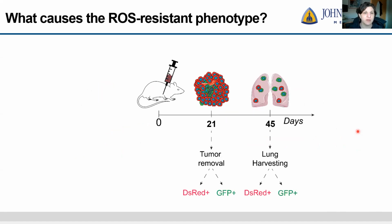So, but I'm gonna move through that and go at what type of tools you can use to address these questions. We wanted to know what causes this ROS-resistant phenotype. In order to do that, we used the genome technologies that you were alluding to before. We removed the primary tumors from the mice at an early time point.